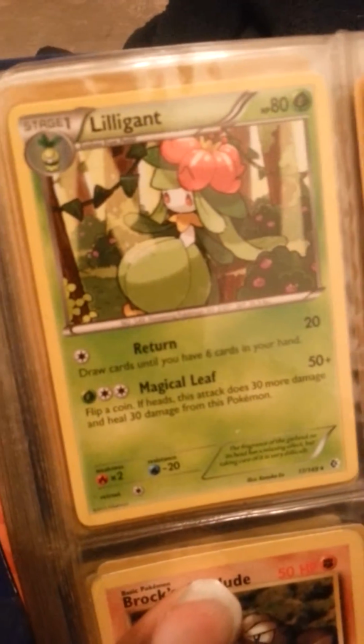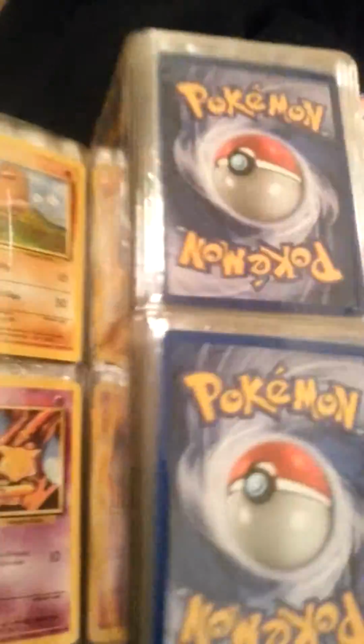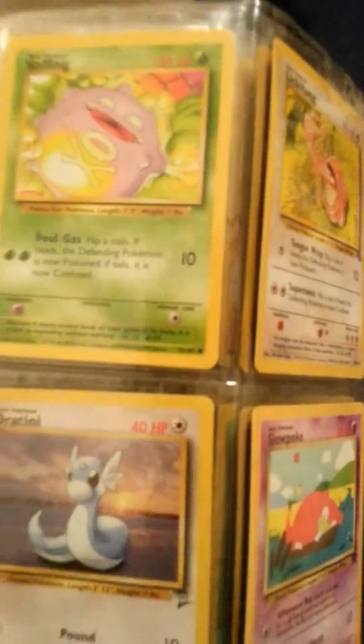There's a Misty's Staryu. That one's also pretty cool. Trainers, gym leaders, Pokemon. And there's some new ones. There's Lily, another gym leader. There's Box Geodude. There's some more cards there that are just common cards. There, some more common cards.